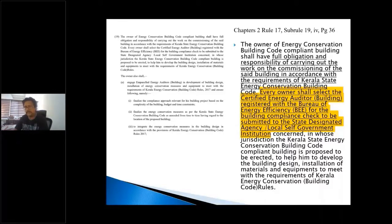Hello, can you hear me? Yes, I can. Yes, please. My name is Manu Mohan and I am a building energy efficiency expert. So my question is, how can an official from the local government, which is Grama Panchayat or municipality, identify that this building which is submitted to them is having a connected load of more than 100 kilowatt or a contract demand of more than 120 kilowatt, and all these things? Unless they identify such things, they cannot ask the owner to go for the KECBC compliance system.